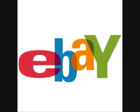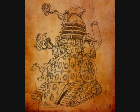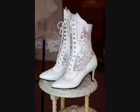Hence, when I start reviewing stores like Alchemy Gothic, I do not want belligerent gearheads clogging up the comments, outraged that I have mistaken goths for steampunks. I am well aware of the difference, dimwits, but when the chips are down and I want a pair of Victorian granny boots, I'll shop wherever I must to get them.